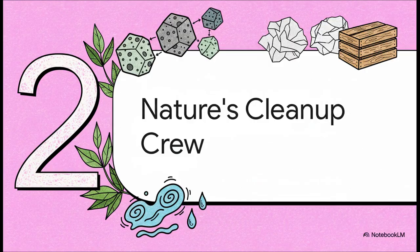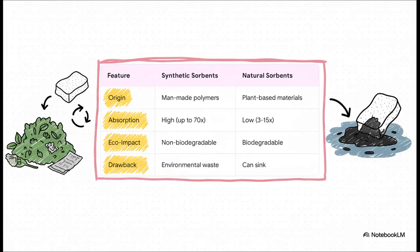So for a long, long time, we've basically had two choices for these sorbents, the man-made kind and the natural kind. And for years, that's meant a really tough trade-off. And here's the dilemma in a nutshell. On one side, you have synthetic sorbents like polypropylene. Now, their performance is incredible.